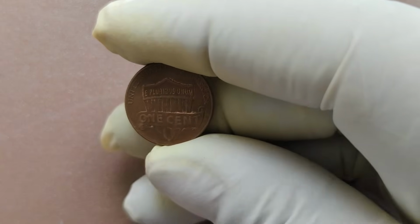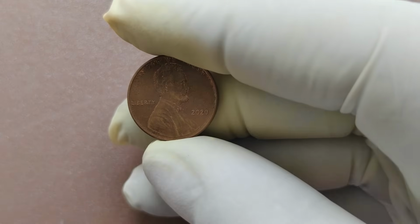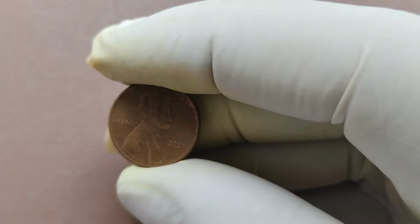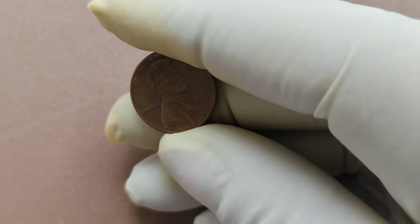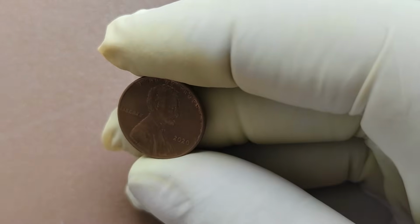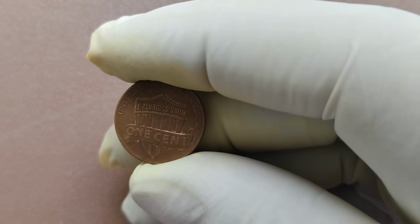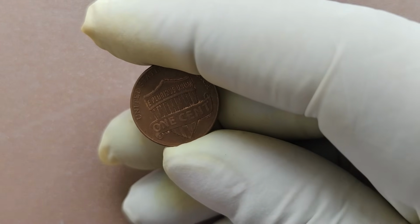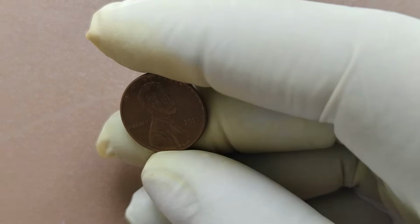So, how do you know if your 2020 no mint mark penny might be special? First, examine it closely under good lighting. Look for any signs of doubling, misalignment, or unusual surface textures. If it's completely free of scratches, fingerprints, or dulling, you may have an uncirculated specimen. In that case, you might consider having it graded by a professional service like PCGS or NGC.